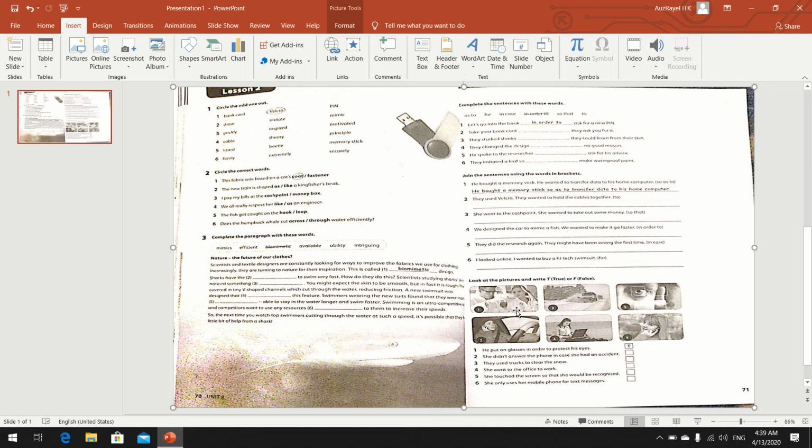So, again, the answers starting from number 2: 3, cash point, 4, as, 5, hook, 6, through. Next, question number 3 says, complete the paragraph with these words. We have words in the white box, which are mimic, efficient, available, ability, intriguing.